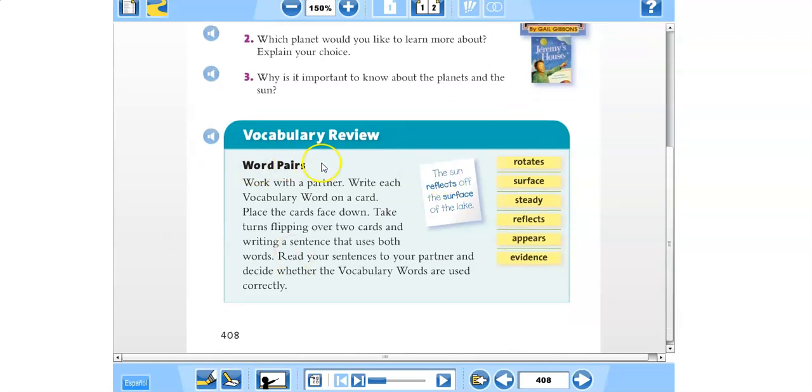All right, so we're going to look at our vocabulary review. It said word pairs. Work with a partner. You'll be working with your family. Write each vocabulary word on a card. Place the cards face down. Take turns flipping over 2 cards and writing a sentence that uses both the words. Read your sentences to your family member and decide whether the vocabulary word was used correctly. So right here they gave you one. The sun reflects off the surface of the lake. Oh, nice job. Reflects and surface. And those are used correctly.